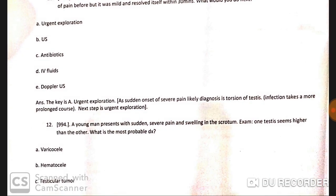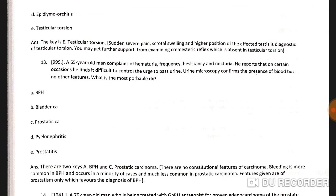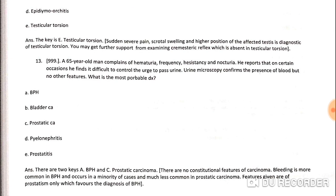Okay. A young man presents with sudden severe pain and swelling in his scrotum. On exam, one testis seems higher than the other. What is the most probable diagnosis? This is a case of torsion of testis. Sudden severe pain, scrotal swelling, and higher position of the affected testis are diagnostic of testicular torsion. You may get further support from examining the cremasteric reflex, which is absent in testicular torsion. Okay.